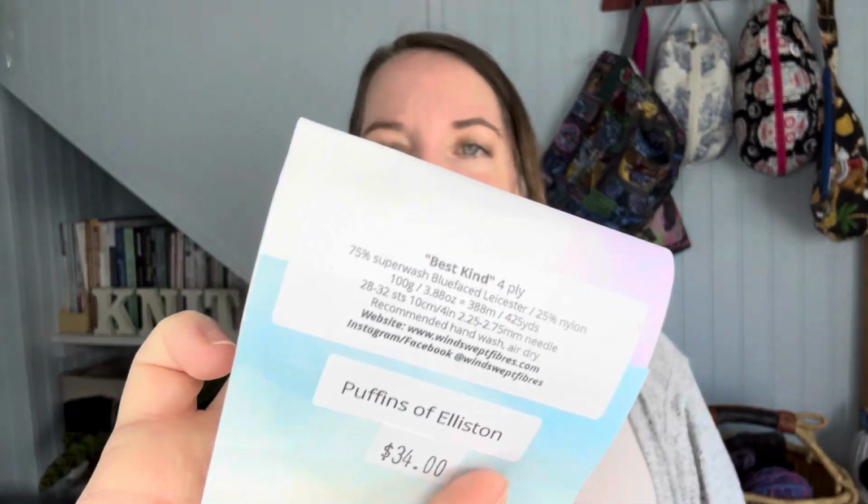And the thing I love about this is that it is blue-faced Leicester instead of merino. A lot of indie dyers are using merino bases for their socks, which is fine and dandy. The only thing is I'm apprehensive about using merino for socks because merino has such a short staple length. Blue-faced Leicester has a longer staple length, so it's a bit tougher. So yeah, this is definitely one that I will probably go for again to knit socks with.